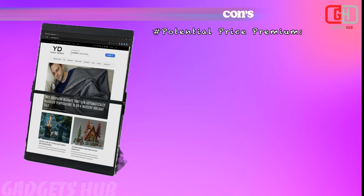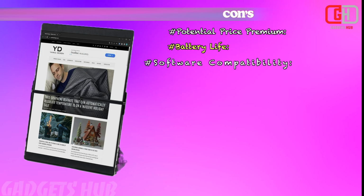Cons. Potential price premium. Battery life. Software compatibility.